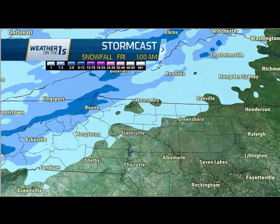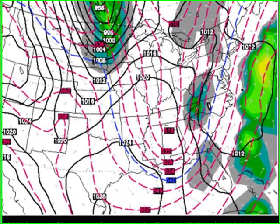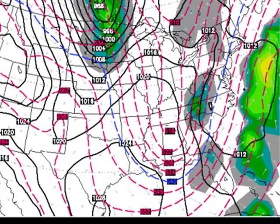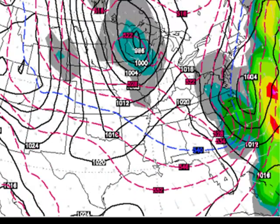Let me show you some of the more detailed modeling. Let's start with the Canadian model. This is what it looks like tomorrow early evening. A nice little area of precipitation is developing on the northwest side of this low. Again, most of the precip is occurring across North Carolina, with some light precip in South Carolina, but even as the thicknesses crash and the cold air rushes in, you even have the Canadian trying to print out some snowflakes right along the coast, Myrtle Beach on up through Wilmington, as we get into very late tomorrow night and early Thursday morning.